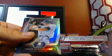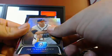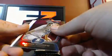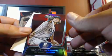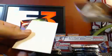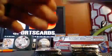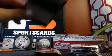Jose Reyes, Pastornicky rookie card, Joe Terdoslavich, and a Clayton Kershaw ruby, and that was weird. It was upside down. I don't know what the deal was with that. I thought it was a hit for a second. That would have been nice. Clayton Kershaw red ruby, CJ Wilson base. Thought that Kershaw was gonna have some ink. I crapped on myself. Still got two more hits coming, guys.